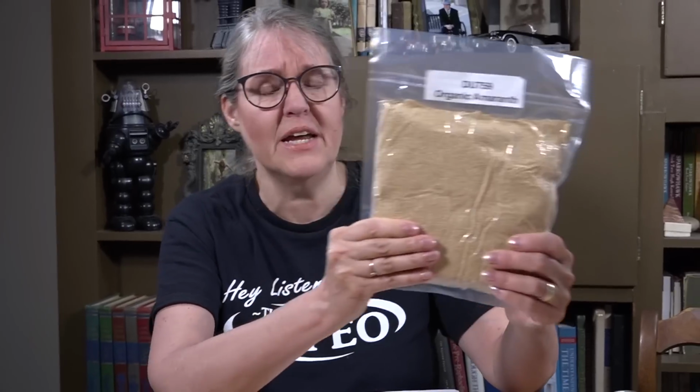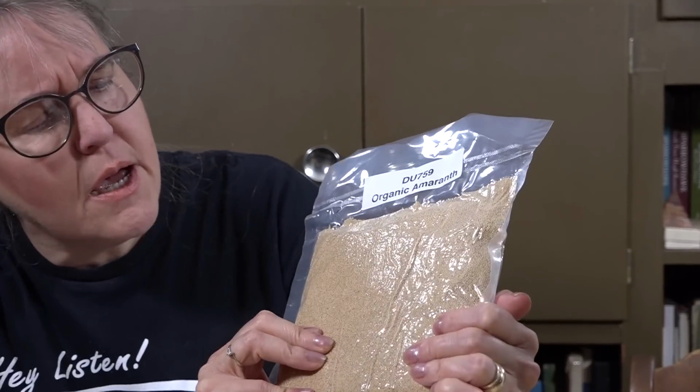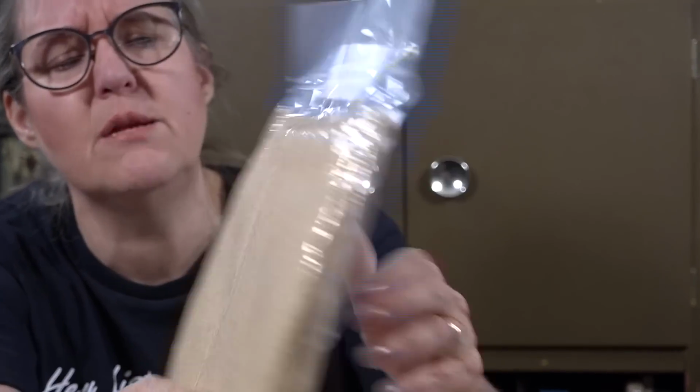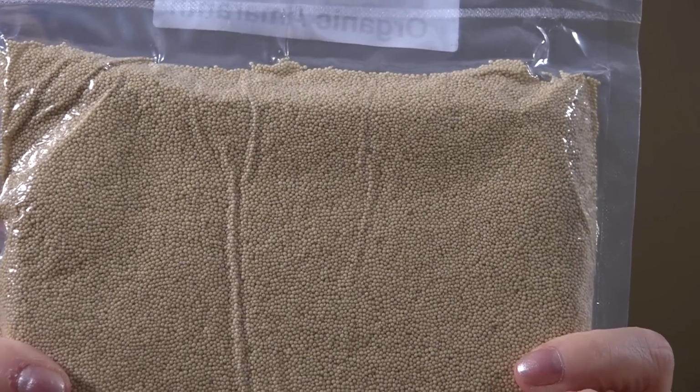Here's another one that a lot of people are not familiar with. This is Amaranth, and I have used this. And can you see that's a teeny tiny seed? Maybe if I turn it around. If I turn it around, is that easier? It is a teeny, teeny, tiny seed. Once again, everything that I've showed you is gluten-free.